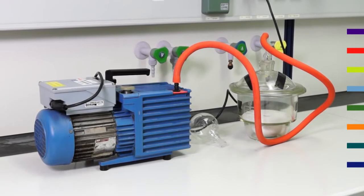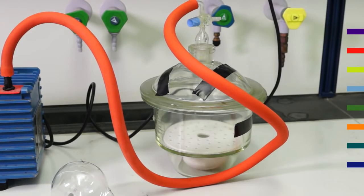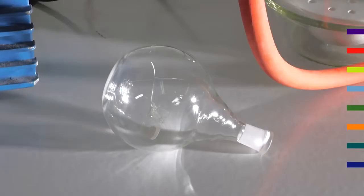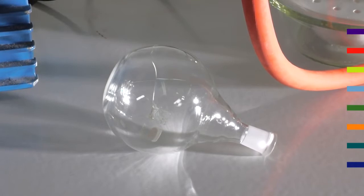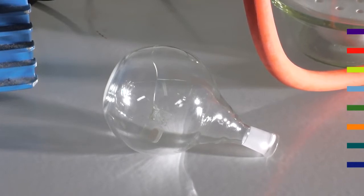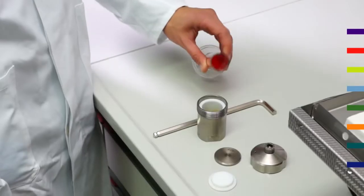Chemical apparatus may be used under a partial vacuum. A partial vacuum is used, for example, for distillations and drying processes in desiccators. Damaged glassware cannot withstand the partial vacuum and may implode. Therefore, all glassware must be examined for cracks before use.